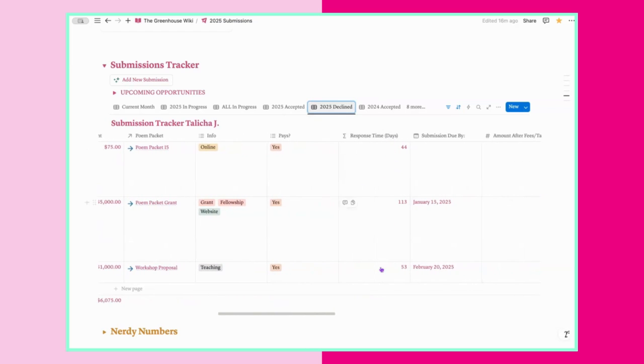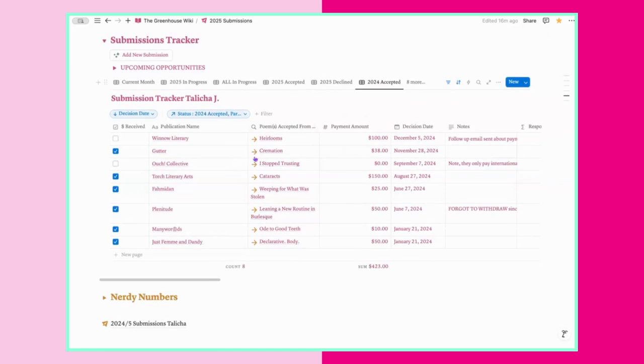I can also see the response time, right? Like how long did it take for them to respond? So here was 44 days, here 113 days, here 53 days, right? And then I have last year. So this is more so you can see what accepted looks like.